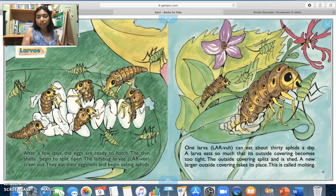So in this second stage, one larva can eat up to 30 aphids a day. A larva eats so much that its outside covering becomes too tight. The outside covering splits and it sheds. A new, larger outside covering takes place, and this is called molting. And this is something that I also told you. Molting is when they have to shed their skin, right? They're changing their skin so that way it fits everything that they're eating now.